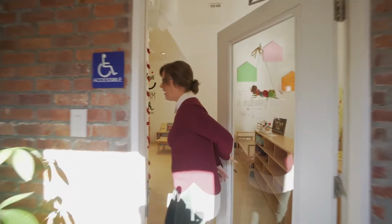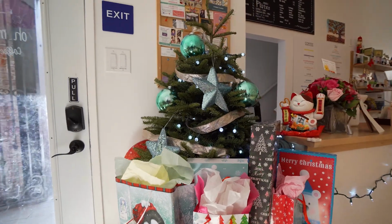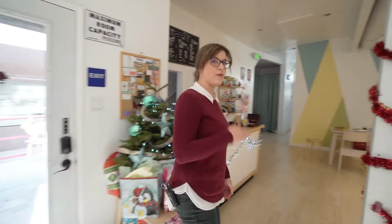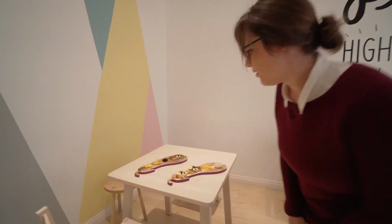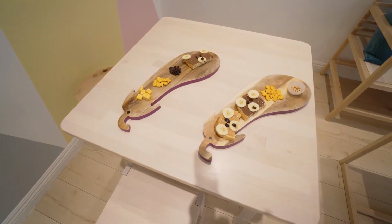Come on. Oh, look at this lovely Christmas tree right here. Very festive, perfect for today's story time. And come on over here. Look at this delicious food. Peanut butter and Nutella bears. Yummy. I'm gonna have to have one of those later.